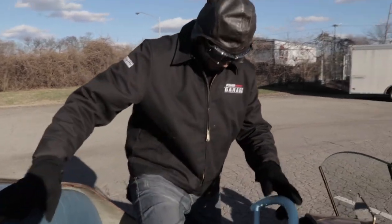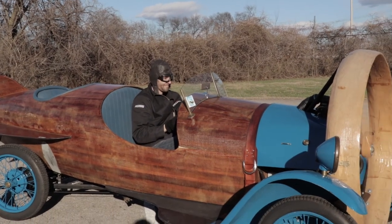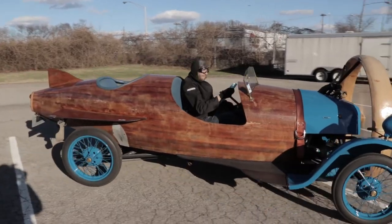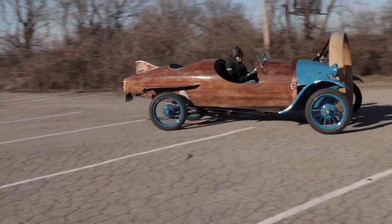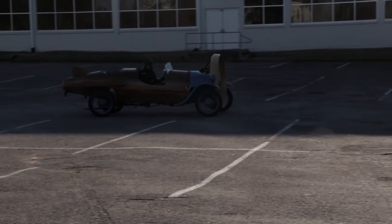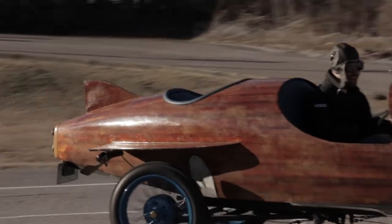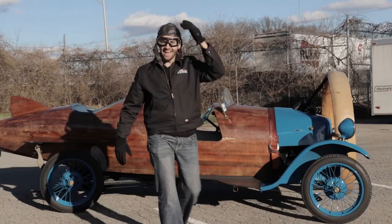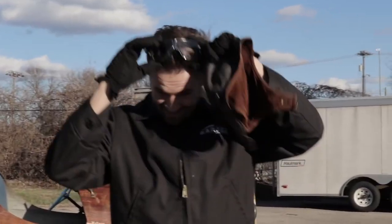I really can't believe they're letting me do this. This is badass. Man, this thing's a blast! Whoa! That was awesome! David! This is awesome, man! Hey guys, I'm Gannon Pritchard, and I just drove an airplane car.